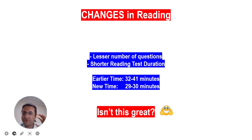And now you won't have to pick your brain and solve all those reading blanks and reorder paragraphs questions. Not as many. Approximately the same. Not many changes, but definitely the multiple choice questions, both multiple choice choose single answer and multiple choice choose multiple answer questions, they will reduce. Maybe earlier you used to get 2 or 3. Now maybe you'll get only 1 or 2. So there is a possibility that you might get only one question for each of the multiple choice tasks. Multiple choice choose single answer and multiple choice choose multiple answers.